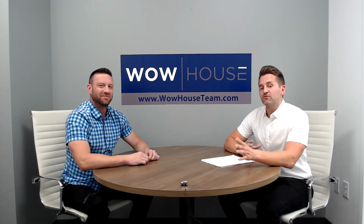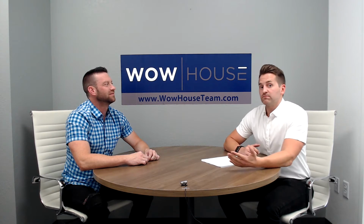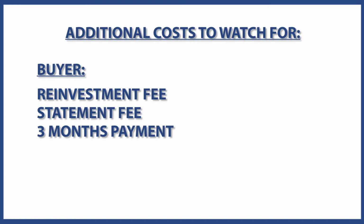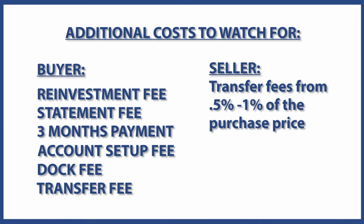Okay, so some of the fees from this recent transaction that we had, which were on top of just normal closing costs, were a reinvestment fee. Okay, that's fairly normal, but maybe there's one other. In this one, there was also a statement fee, 3 months paid up front, which is okay, but it increases your total closing costs that the buyer has to come in with. Account setup fee, doc fee, transfer fee. 6. Well, there are 6? Yeah. All within one deal.